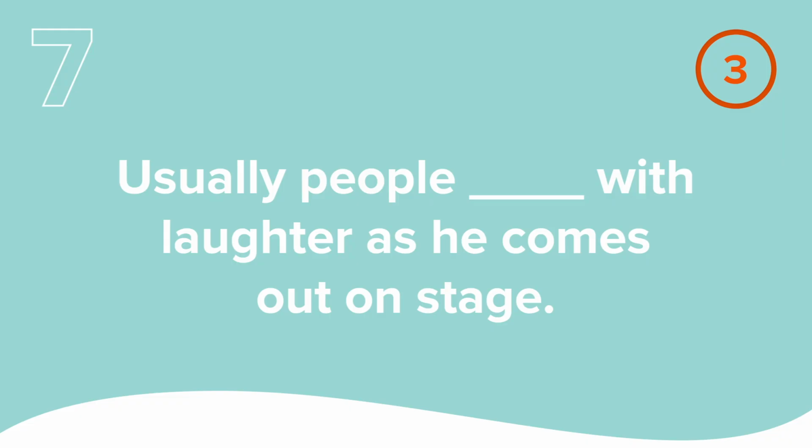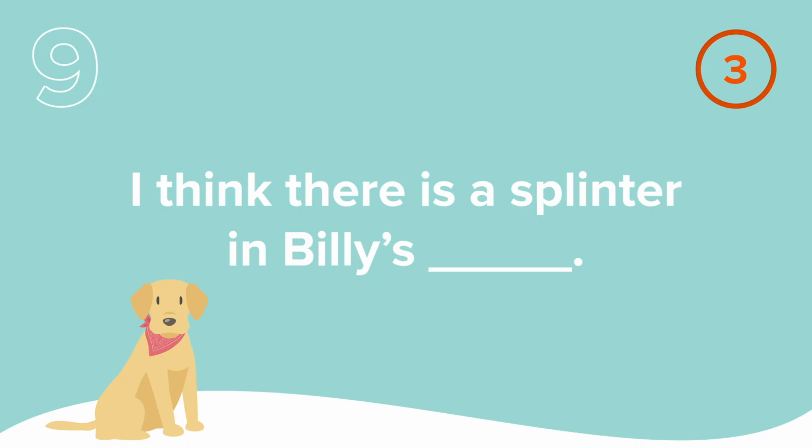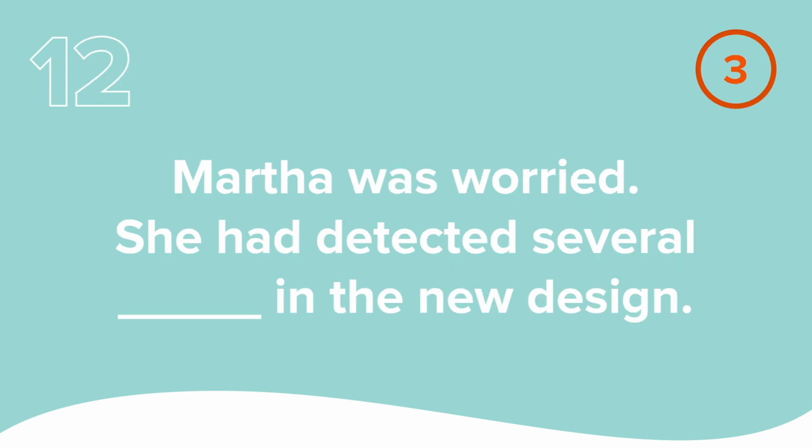Usually people roar with laughter as he comes out on stage. I took off my shoes and let my bare feet in the sand. I think there's a splinter in Billy's paw. I went to see your brother last night, but he wasn't home. We had enough left to buy her an apple muffin. Martha was worried. She'd detected several flaws in the new design.